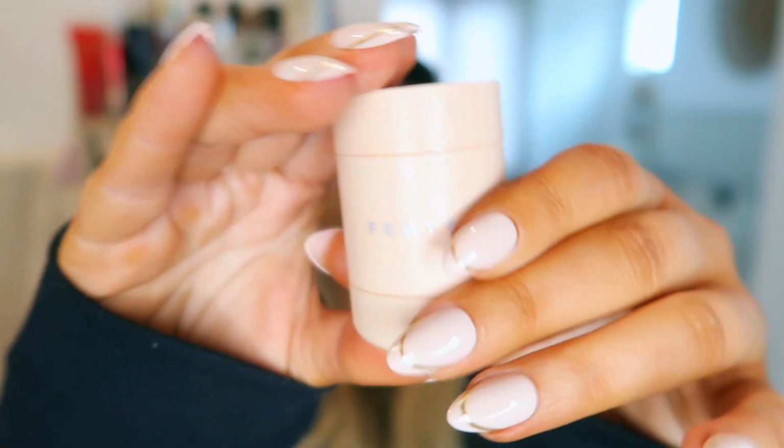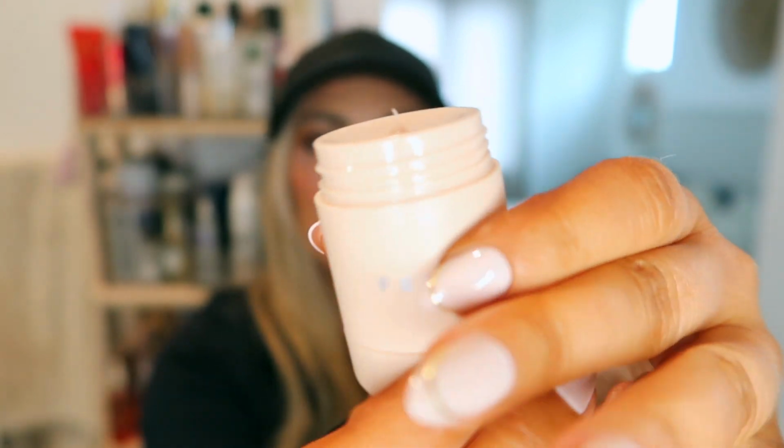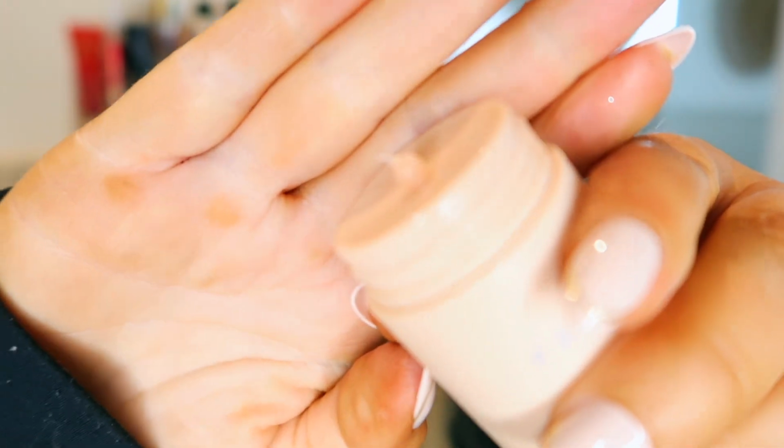And I finish off with the Fenty Skin Plush Pudding. Last time I checked, this was sold out, but maybe she'll restock. But I like this because you just twist it up like this, and then the product comes right out of there, and you don't have to dip your nail. So it's really nice to just use at nighttime. I should probably take that off now. Where did I just put the lid?